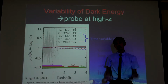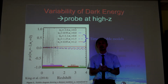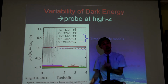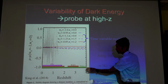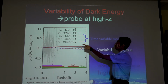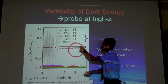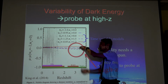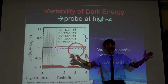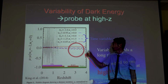Okay. Then to prove the time variability of dark energy, because this is a variability, we need to investigate a long time span. In other words, we need to go to high redshift. In this figure, we need to study high redshift. As you can see, these numbers are different dark energy models, and the difference between the models is larger here, because if it's time variable, over a long time scale, the difference will be larger, right? So this is our target. We need to investigate here.